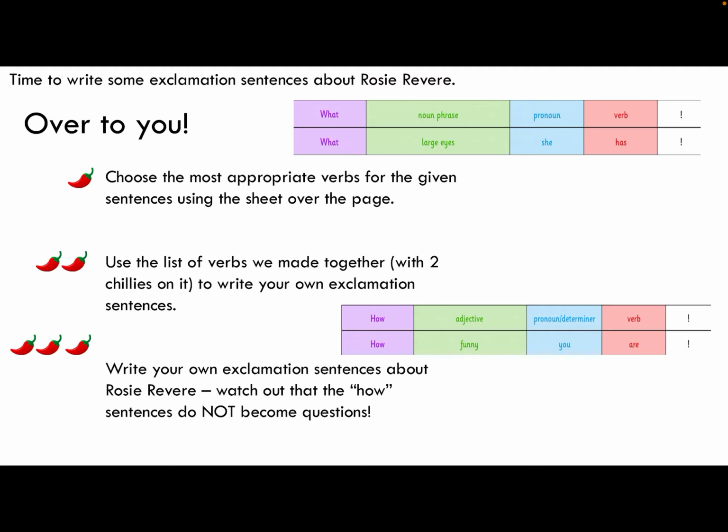Over to you. We've got a writing frame as normal. So what I want you to do is choose the most appropriate verb for the given sentences using the next slide. Remember, here's how we write our exclamation sentences. We have our what or our how. We have our noun phrase, pronoun, and then a verb. That is just one way we can do it. How funny you are, what large eyes she has. Let's remember the classic Red Riding Hood.